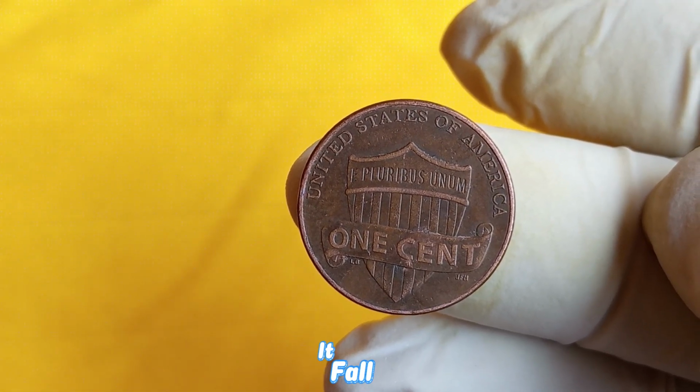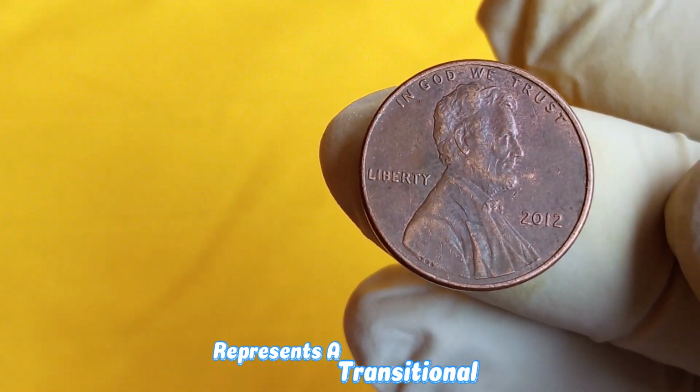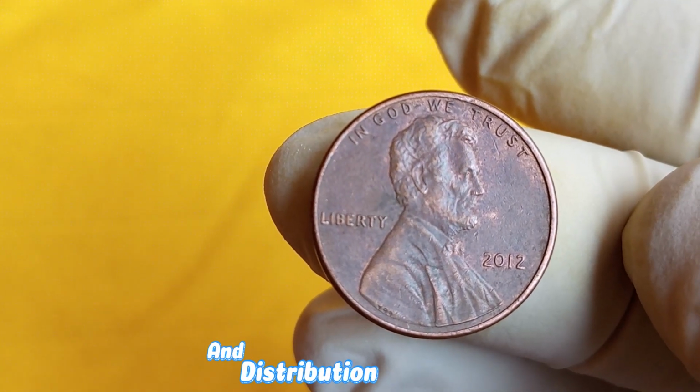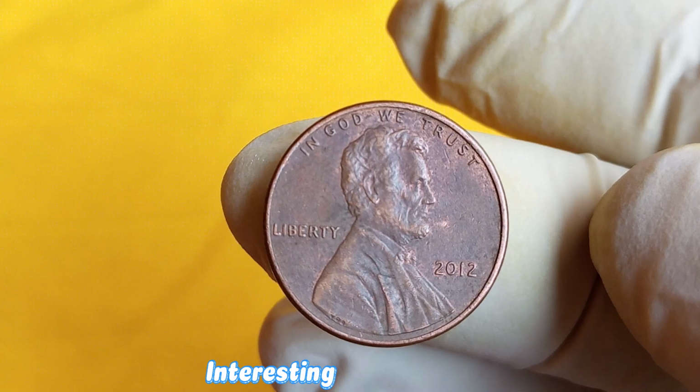Not only does it fall within the early years of the shield design, but it also represents a transitional period in coin production quality, minting inconsistencies, and distribution strategies by the U.S. Mint, and that's exactly where things start to get interesting for collectors.